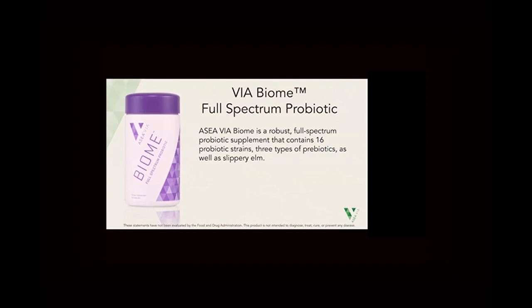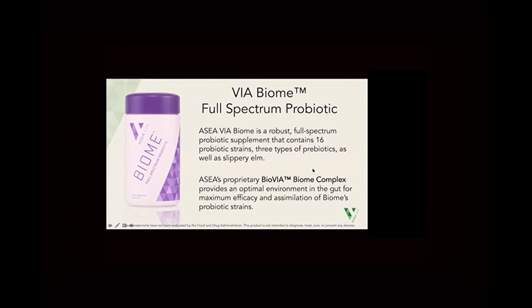Let's talk about why. Biome is a robust full spectrum probiotic supplement. It has 16 different probiotic strains, 3 types of prebiotics, as well as an herb called slippery elm. And we'll talk more about each of those here in a second. As I mentioned, it contains our proprietary BioVIA Biome complex, which is meant to provide an optimal environment in the gut to aid with the probiotic strains' survival in the gut, and also to provide a good environment for the prebiotics. So that's a big deal. I'll talk more about that in just a second.